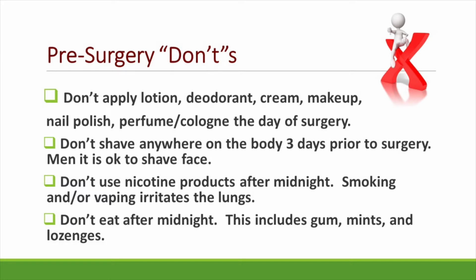Men can shave their face, but please don't shave any other body part, including the operative site. Please don't use any nicotine after midnight, and that includes marijuana. Smoking and vaping certainly irritate your lungs, and we don't want that before your surgery. Please don't eat after midnight. This includes chewing gum, mints, and lozenges.